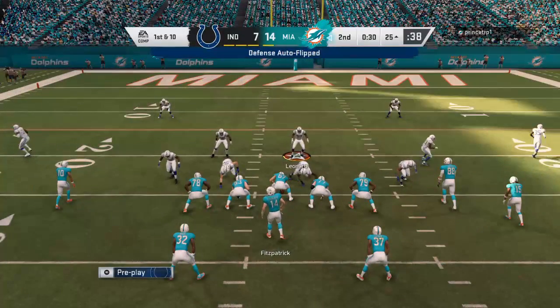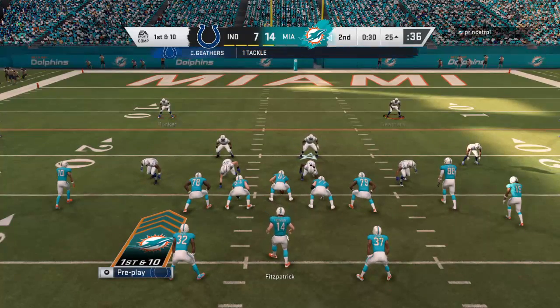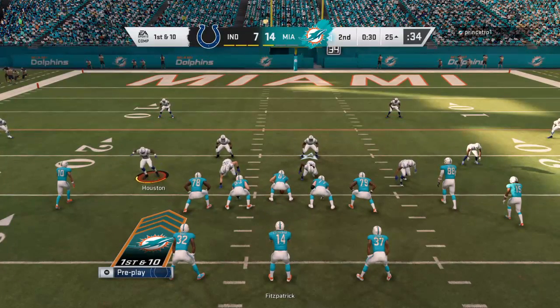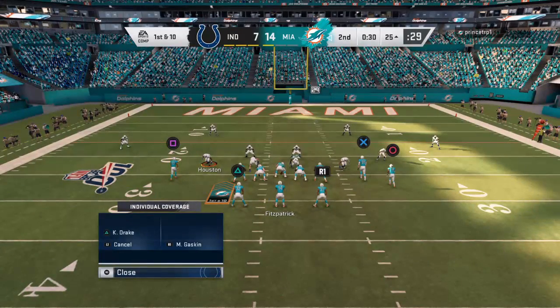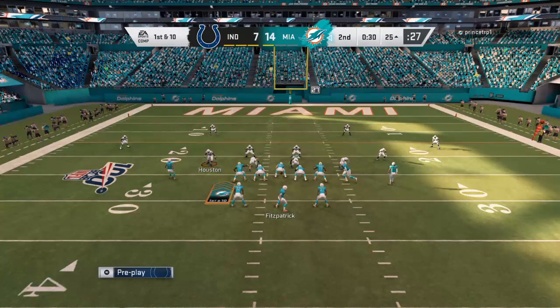Right, 80! Let's go, defense. Our time. It's our time. Slam. 35. Under 10. 10.